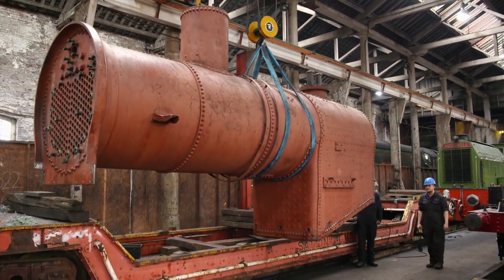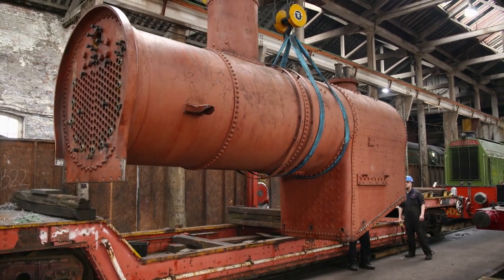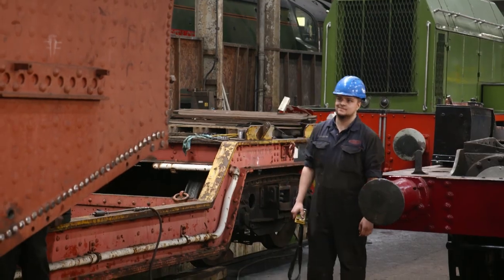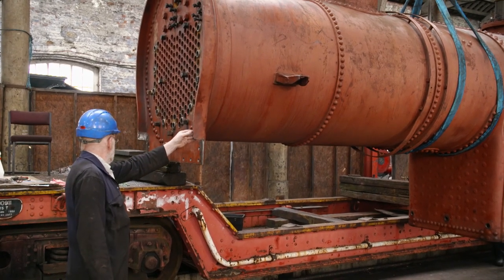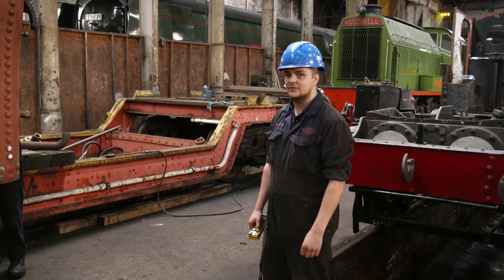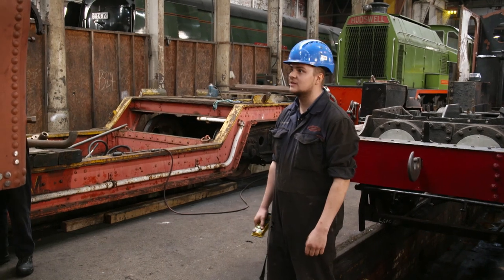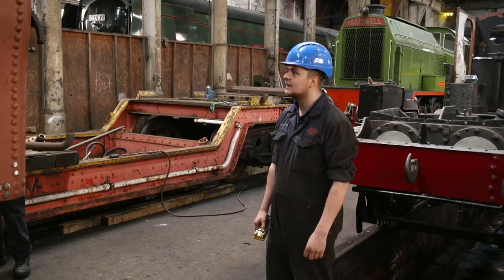First, there's the delicate task of lifting the 9-ton boiler into the frames. You don't want to rush these things. We've got 9 tons of boiler strung off it. It's a 10-ton crane, so it's no bother, but take everything nice and slow, move everything steady away, and nothing can go wrong, in theory. Coming back.